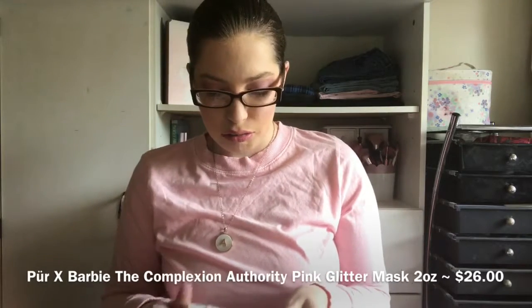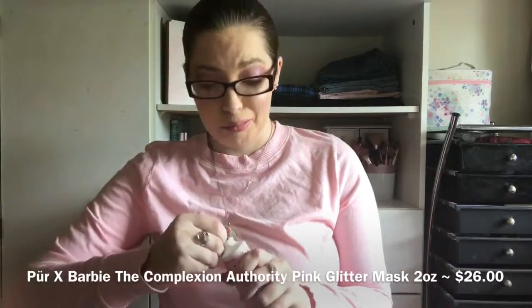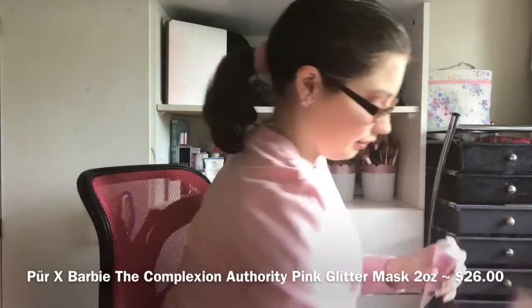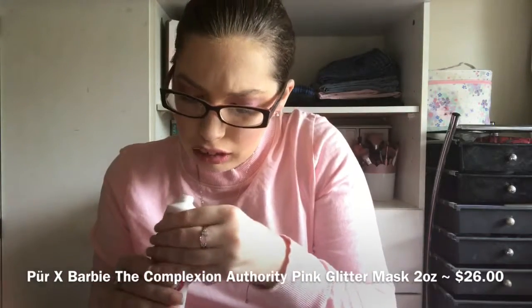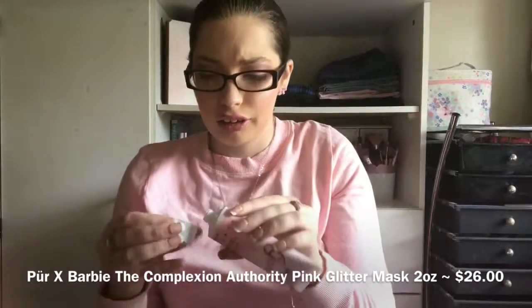I don't really want to open it right now, but I think maybe I will. But I'm not going to use it right away. I have other masks that I'm opening right now. Oh, but look, it's super hot pink. Hopefully I can show you. The glitter, it doesn't even look like glitter. It looks more like a shimmery type of glitter. It doesn't look like super chunky glitter, which is probably a good thing because I'm pretty sure nobody wants chunks of glitter on their face when doing a mask.